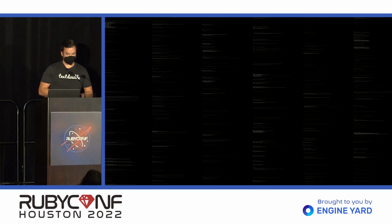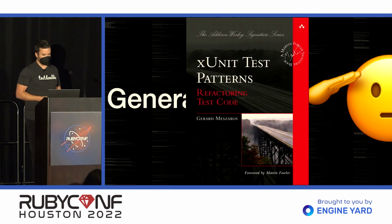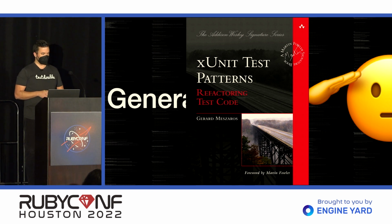Much of this structure is front-loaded in the spec in place to support an extremely complex general fixture. General fixture is one of the root causes for obscure test, which simply means that it's difficult to understand at a glance. General fixture and obscure test are terms that Gerard Meszaros uses in xUnit Test Patterns to describe when a test builds a larger fixture than is necessary to verify the functionality in question.